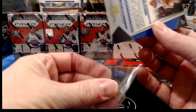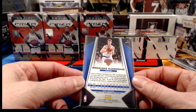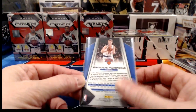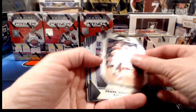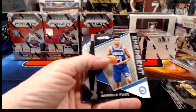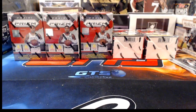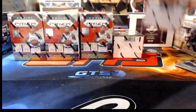That's why I just assumed it was going to be Kristaps Porzingis, big guy for the Knicks, but it is not. It is Kuzminskas. I don't actually know very much about him, I don't watch the Knicks play a whole lot. I will confess that the Knicks are not a team that I really watch very much.